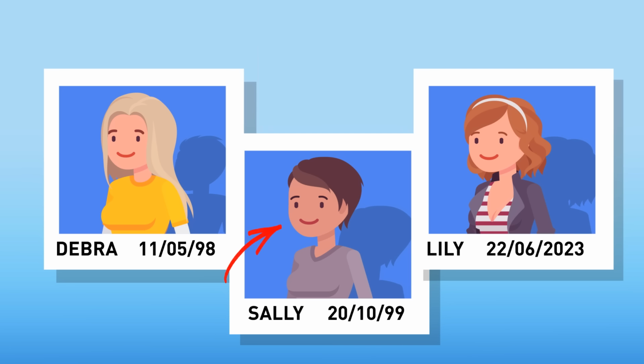It's Sally. Both of the other profiles are fake. If you look closely at Deborah's picture, you'll see that the shadow on the back is not hers. It's definitely photoshopped. And look at Lily's birthday information. If that were true, she wouldn't have been born yet.